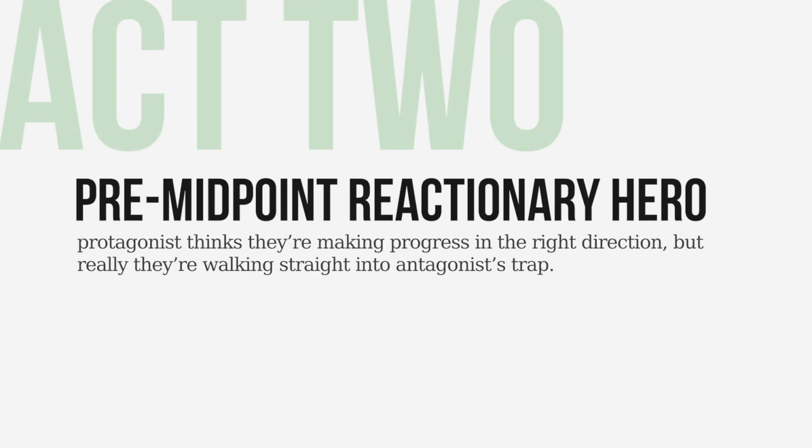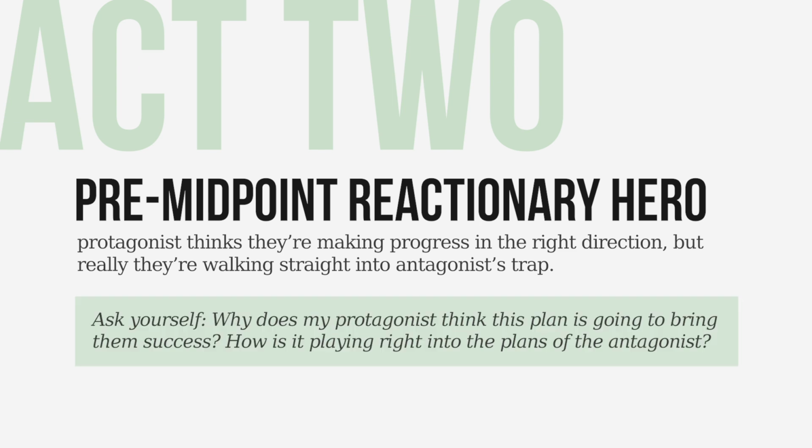Act 2. Pre-midpoint reactionary hero. Protagonist thinks they're making progress in the right direction, but really they're walking straight into the antagonist's trap. Ask yourself, why does my protagonist think this plan is going to bring them success? How is it playing right into the plans of the antagonist?